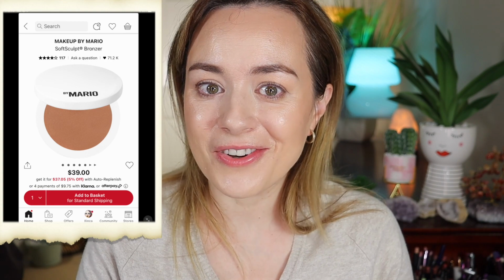So let's move on to a powder bronzer, and the one that stole my heart for this time is the Makeup by Mario SoftSculpt bronzer, and this is in the shade light medium, and let me show you why. So I'm going to use a BK Beauty 111 brush, and this product retails for $39, and again it is the powder version of the skin enhancer. It is also the powder version of the NARS bronzer that I just showed you. It has everything that those cream bronzers have, but in a powder version.